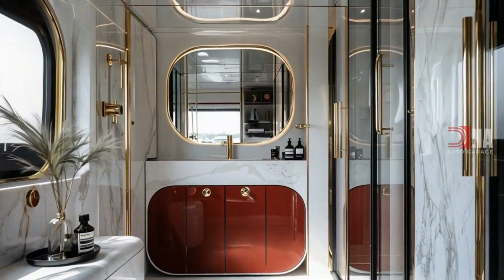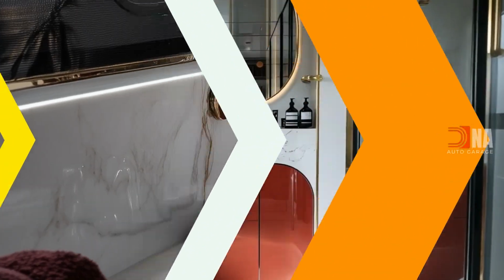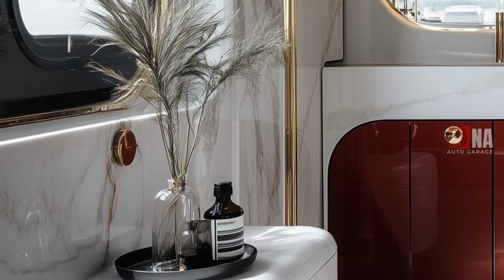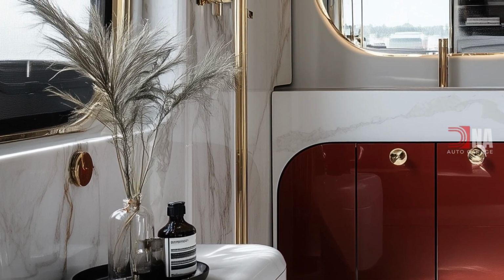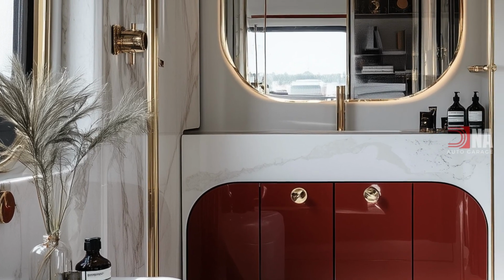The bathroom of the 2026 Aston Martin Motorhome is an opulent retreat. The Italian Carrara marble flooring and gleaming chrome accents give the space the appearance of a private spa. It is rejuvenating to take a bath in a large walk-in shower with body and rain shower jets.